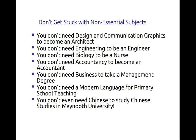Biology is perfectly acceptable for nursing and obviously makes sense, but I think a really good combination there would be biology and chemistry, and maybe even prioritise the chemistry over the biology. You don't need accountancy to become an accountant. There is an exception to that: there's a course in Galway that's running on a trial basis with an accountancy requirement to get in. But no business course in the country actually requires a business subject, so you don't need business to take a management degree anywhere.